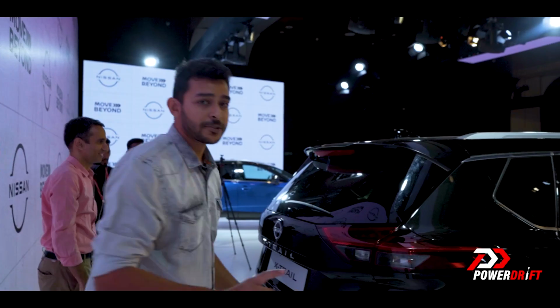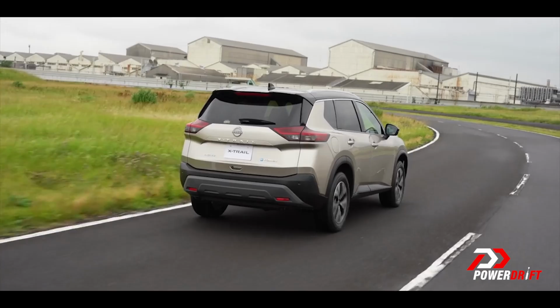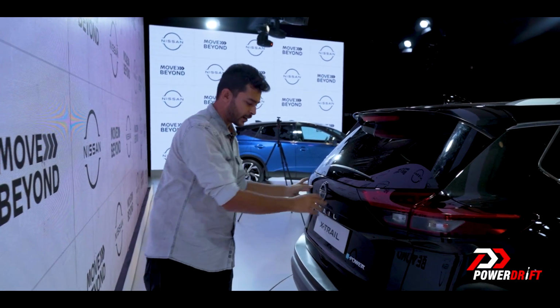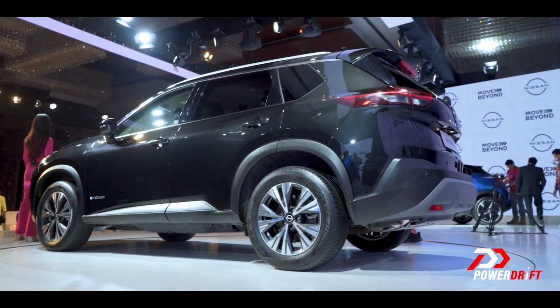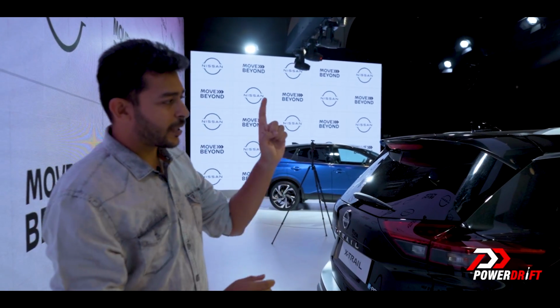What I also like is this integrated spoiler. It's quite stylish, also gets a little recess here. You have a shark fin antenna, and again, E-Power branding on the rear, and a very bulky tailgate and a very rugged bumper, all of it to establish its lifestyle credentials. Quite a looker, quite imposing. It is athletic, but it is also upright and it is tall. Now let's quickly check the interiors and see what the X-Trail gets.